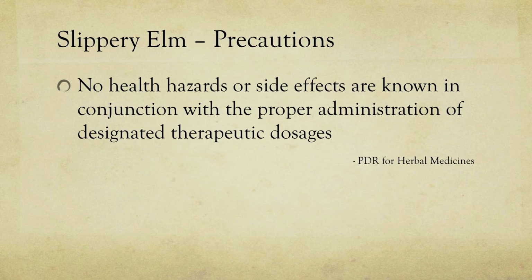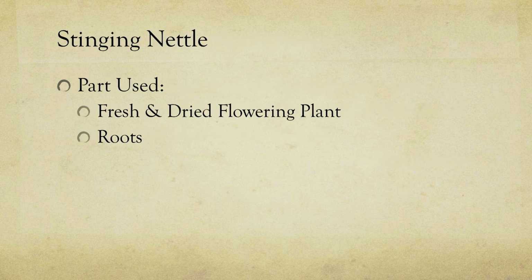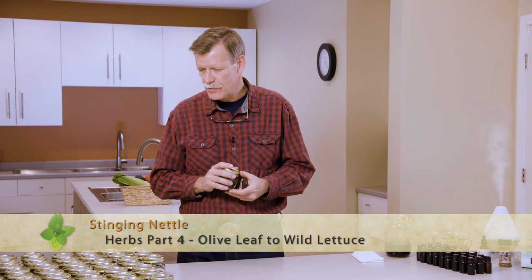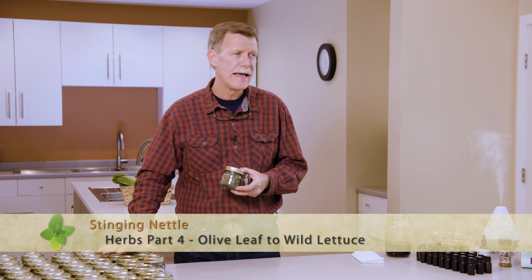Precautions, no health hazards or side effects are known. Stinging nettle. This is another favorite of mine. Do you think I have one or two favorites? I tell you, God has given us so many good herbs. It was so difficult for me to just choose these right here because I had so many that I put back that are so good for us to use.